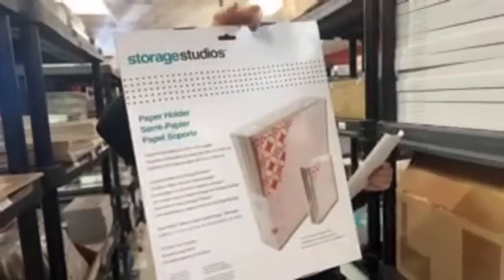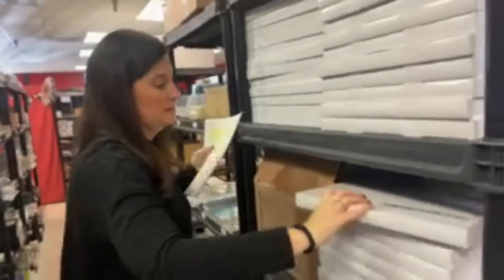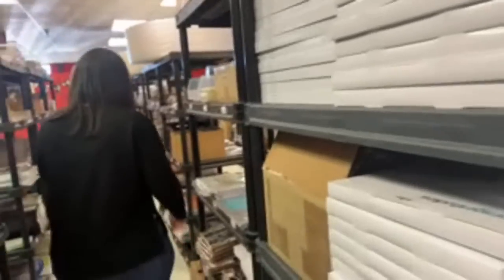Oh my goodness. You have to have these. I love these. I have 5 of these now. We have grown into 5. Or 6. We have a lot of them. We love them. Very affordable, very easy storage.